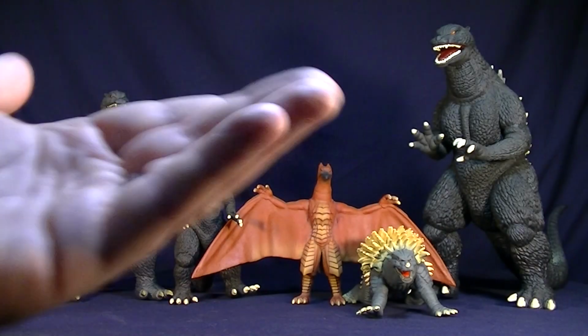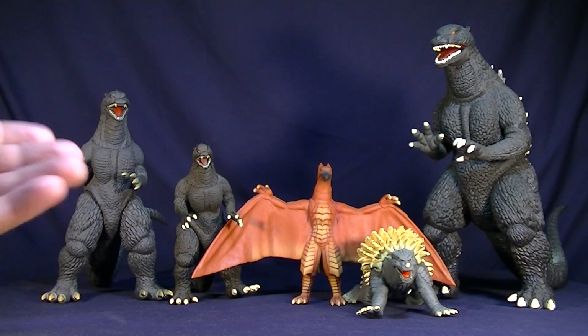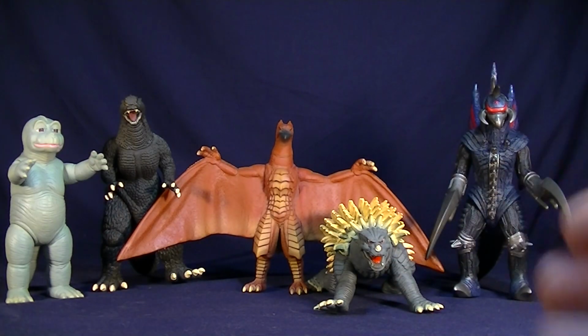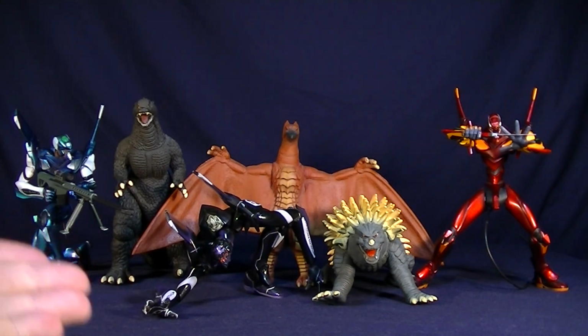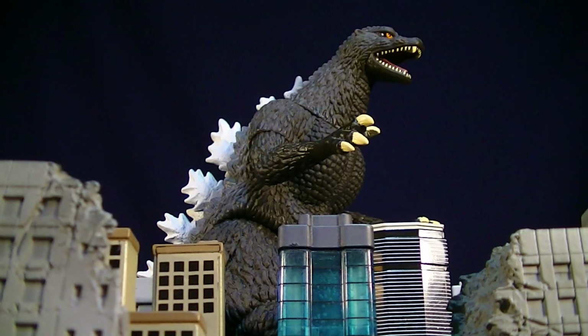So for some quick comparison, here we have them with some more Final Wars Godzilla figures with the 8-inch Bandai vinyl and the DX Godzilla 2004. And here they are, some more Final Wars vinyl figures with Gigan and Minya. And here they are, the NECA Godzilla 1954 and 2014. And here they are, some Kyoto Evangelion figures. Reviews coming soon.